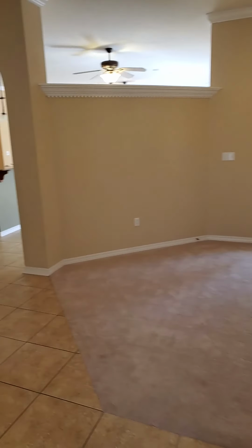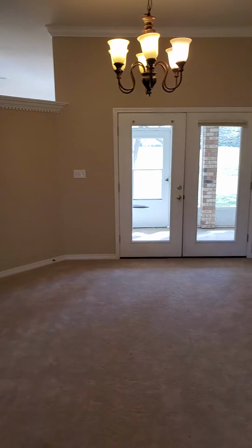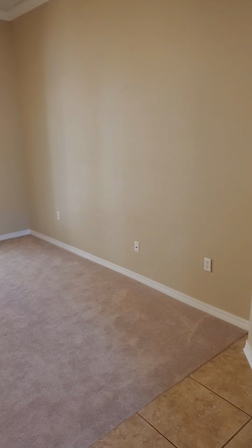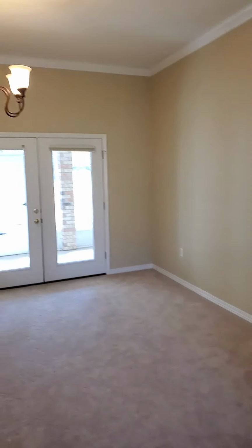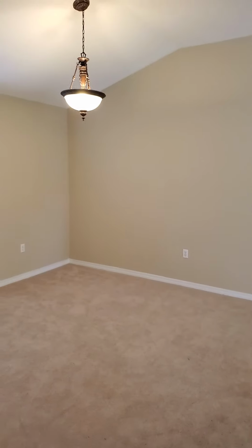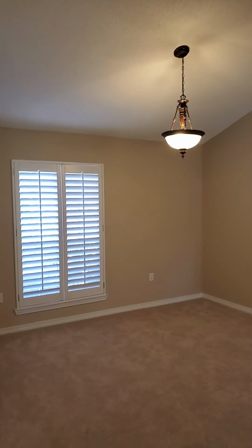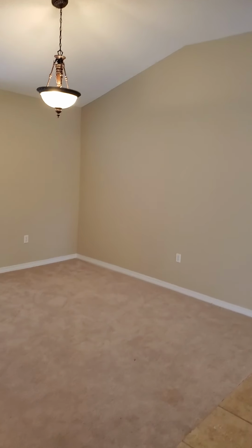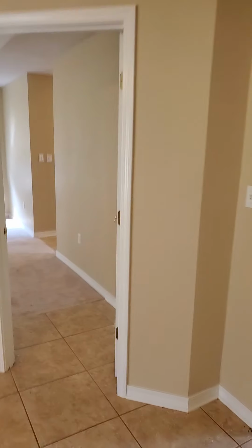All right, so here is your first living area. Goes out to a screened-in porch. Here is the formal dining room. Again, plantation shutters. We'll go into the master.